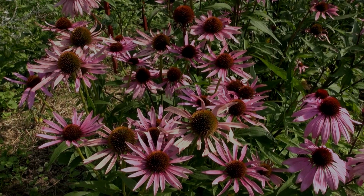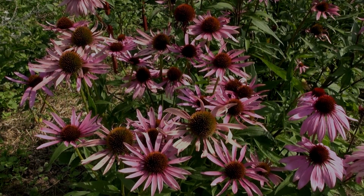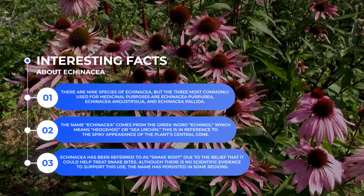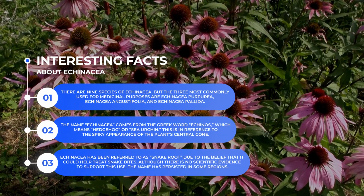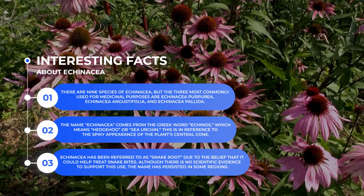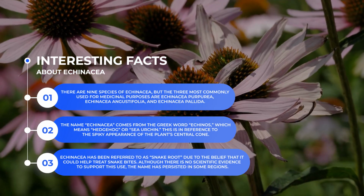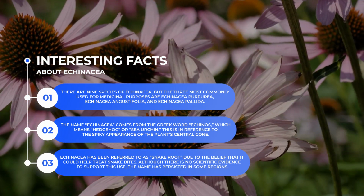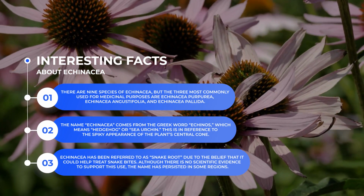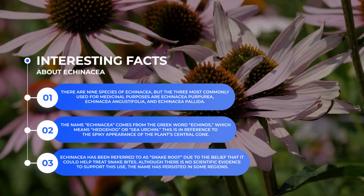As we wrap up our exploration of Echinacea, let's take a look at some interesting facts about the captivating plant. 1. There are 9 species of Echinacea, but the 3 most commonly used for medicinal purposes are Echinacea purpurea, Echinacea angustifolia, and Echinacea pallida. 2. The name Echinacea comes from the Greek word echinos, which means hedgehog or sea urchin. This is in reference to the spiky appearance of the plant's central cone.